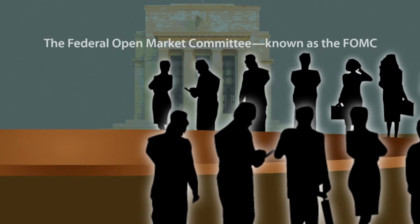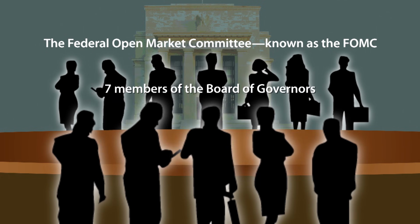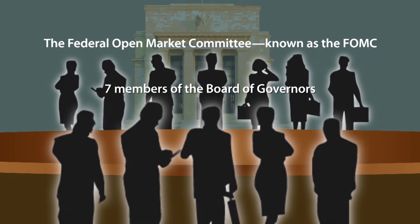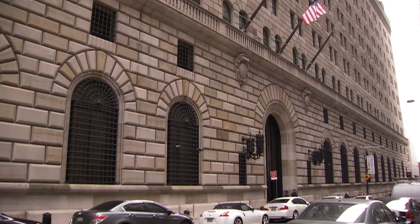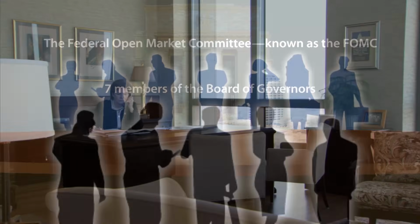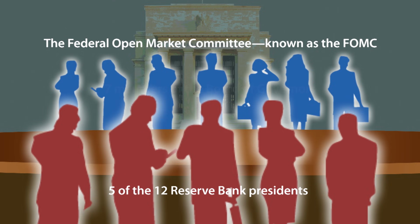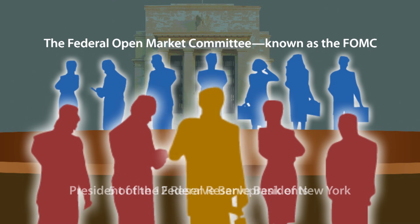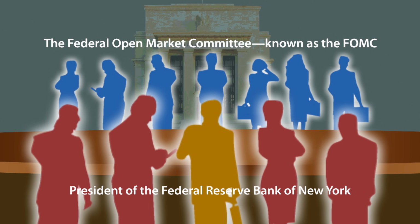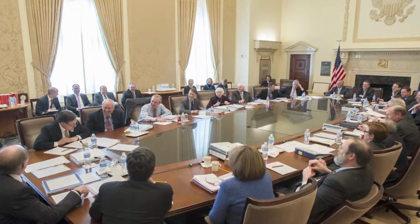The Federal Open Market Committee, known as the FOMC, is the group within the Fed that sets monetary policy. The 7 members of the Board of Governors and all 12 Reserve Bank presidents, including those who aren't voting members, attend FOMC meetings. Though they all participate in the discussions of the economy and policy options, only the 7 members of the Board of Governors and 5 of the 12 Reserve Bank presidents are voting members at any one time. One of the 5 voting presidents is always the president of the Federal Reserve Bank of New York. The other Federal Reserve Bank presidents vote on the FOMC on a rotating basis.